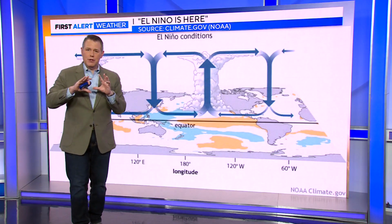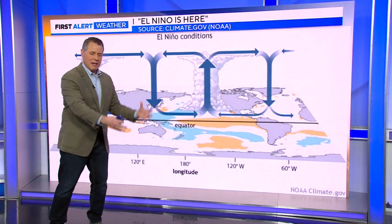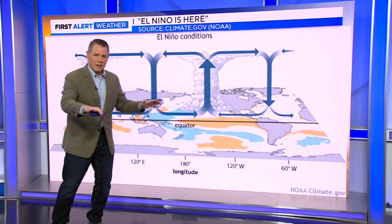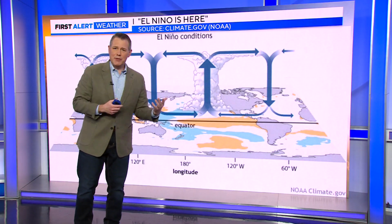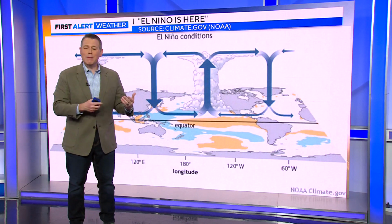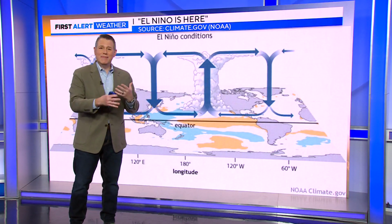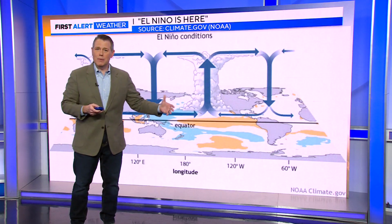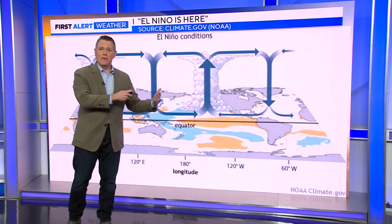Think of if you just took a stream that was flowing downhill, took a big boulder and dropped it into the middle of that stream, the water has to flow around it. It's going to find a different way to go downhill. The atmosphere is a fluid. That's kind of the stream analogy here. It's going to find a way to flow around that boulder, which is the increased presence of those thunderstorms in a place that they usually are not. And that flows all around the entire world.